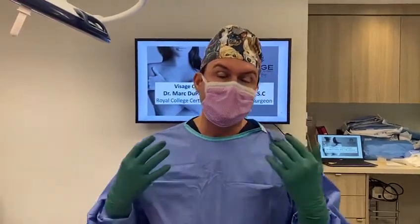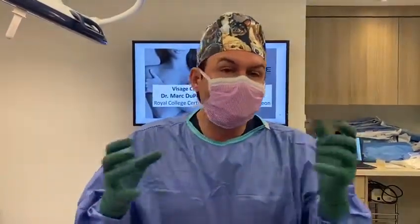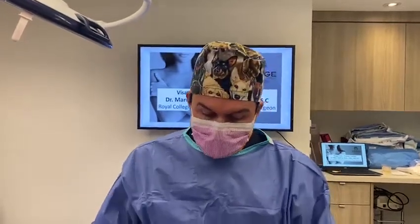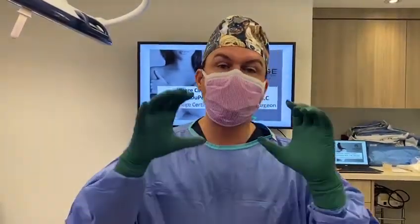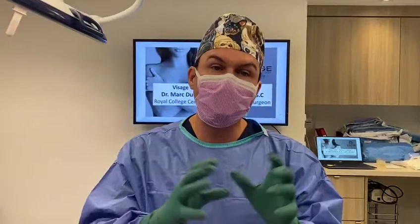We call it lymph-sparing type of liposuction. I tell people when it's swollen and tumesced, it's harder to hit a blood vessel or a nerve, like you would try to poke a spaghetti with a fork. The spaghetti will push away. The tumescent also has adrenaline or epinephrine, which is a vasoconstrictor. It allows us to do more liposuction with less bleeding.